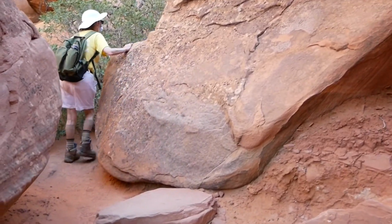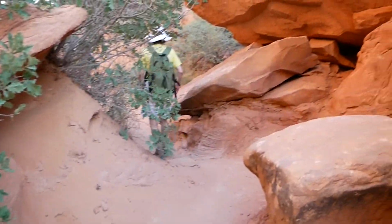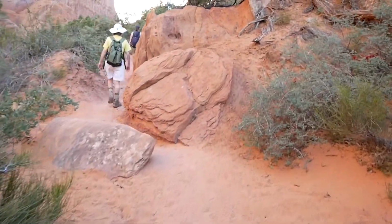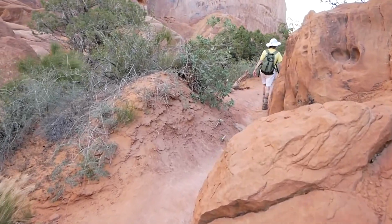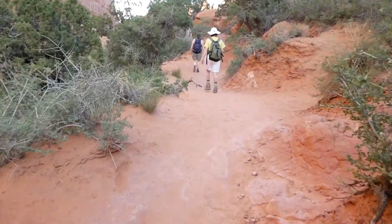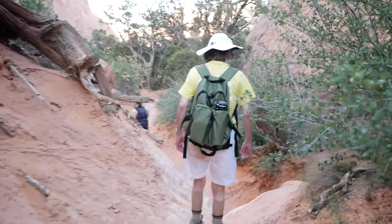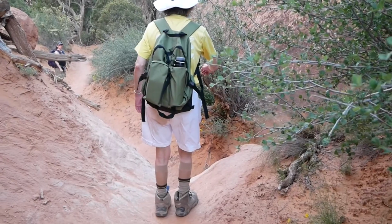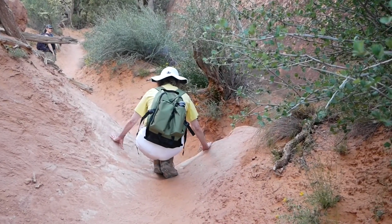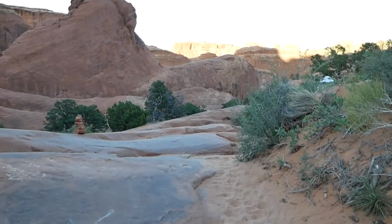Come on. Well, I'm glad the Park Service put this trail in. Put your hands down. Put your feet down. Yeah. See, there you go. Thank you, Jennifer. Pretty amazing rock formations in here.